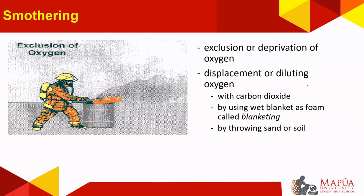Next, smothering. Smothering is the exclusion of oxygen. We can do this by putting a blanket or anything that can cover up the flame in order to make a barrier between the fire itself and the environment, because our environment, again, is made up of 21% oxygen. And if we allow that 21% oxygen to be exposed to the fire, then it will just continuously burn, which is why we smother. Okay? Or even the deprivation of oxygen.